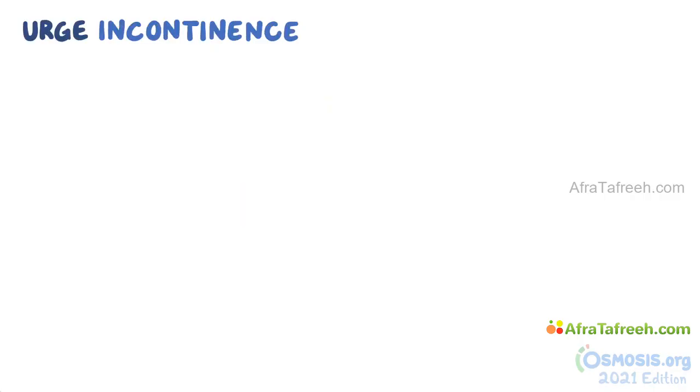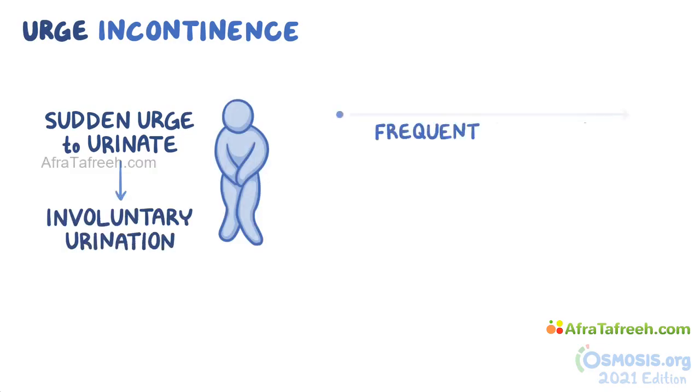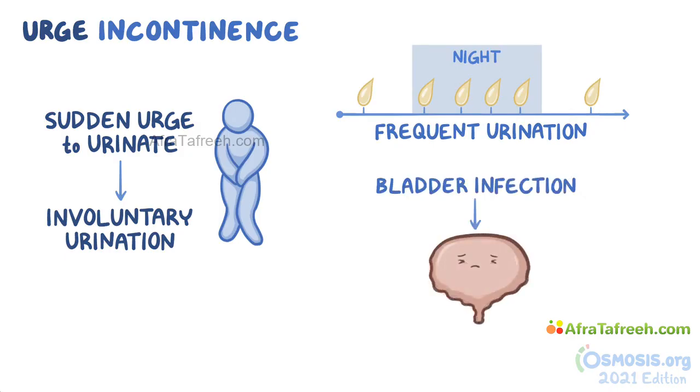Let's start with urinary incontinence. There are several types of urinary incontinence. Urge incontinence is when someone has a sudden urge to urinate, followed immediately by involuntary urination. This usually results in frequent urination, especially at night. Urge incontinence can occur after a bladder infection, which can cause the muscle of the bladder to spasm, leading to unintentional urination.